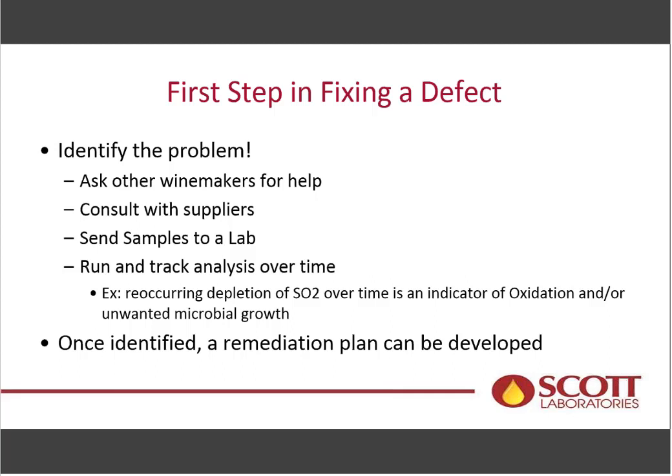Also, it's important to run and track your analysis over time. Especially with things like SO2, you really shouldn't look at it as a snapshot at a point in time. You should correlate it over the lifespan of the wine so that you can identify if you have problems. If you have recurring depletion of SO2 over time and you keep making big adds and they keep binding up and your SO2 drops, that's a pretty reliable indicator that you either have way too much oxidation, or you've got unwanted microbial growth. Could be Saccharomyces, it could be Brett, it could be a lot of different things. So if you see that, that's when you need to start addressing the problem.